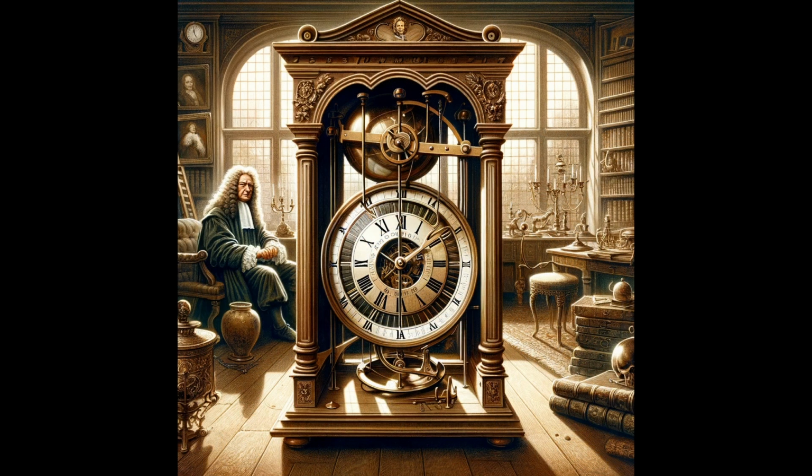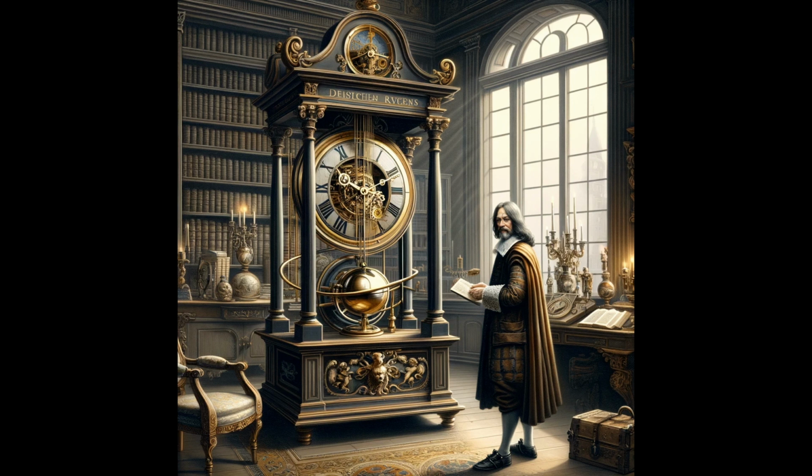Hold on to your hats, folks, because the 17th century witnessed a game changer, the pendulum clock, a creation that could make a metronome jealous. Christiaan Huygens, the Dutch scientist, gave birth to this masterpiece. Picture a swinging pendulum, tirelessly counting off the seconds with impeccable precision. Tick-tock, tick-tock, the heartbeat of time itself.